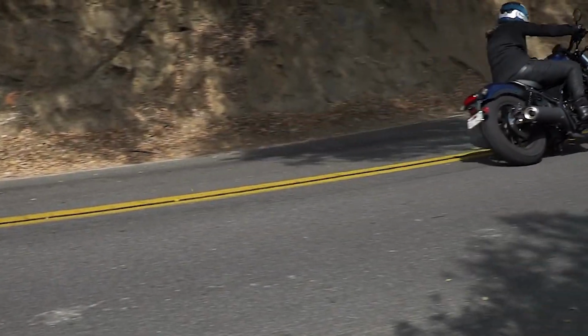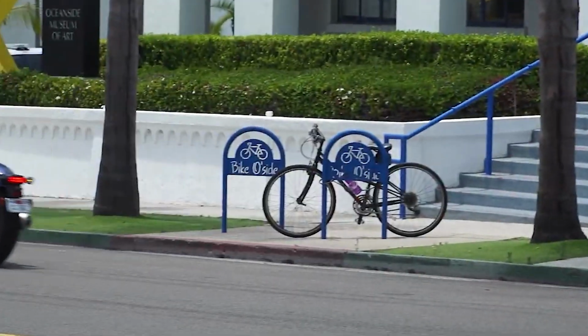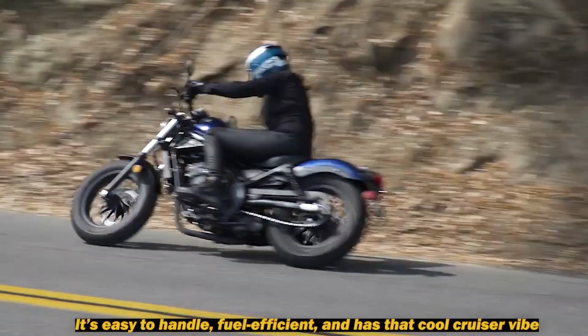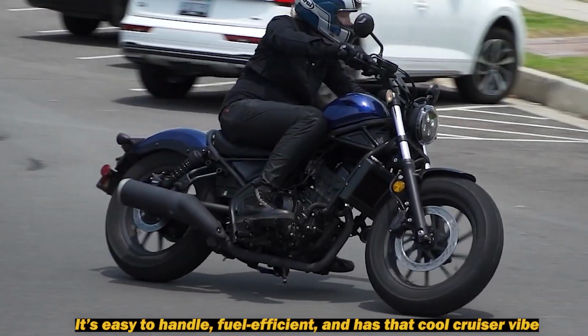So, who should buy the Rebel 300? If you're a new rider, a shorter rider, or someone who wants a lightweight, affordable bike for city commuting and occasional short trips, the 300 is perfect. It's easy to handle, fuel-efficient, and has that cool cruiser vibe without breaking the bank.